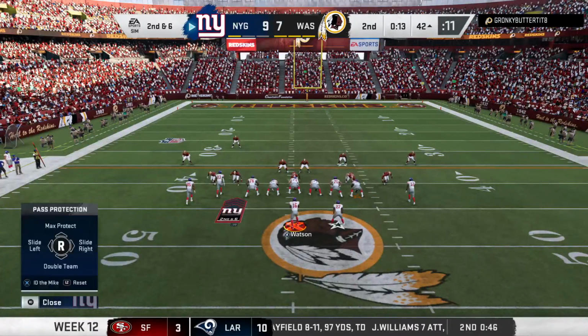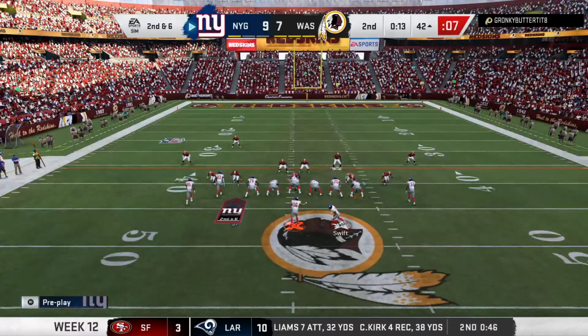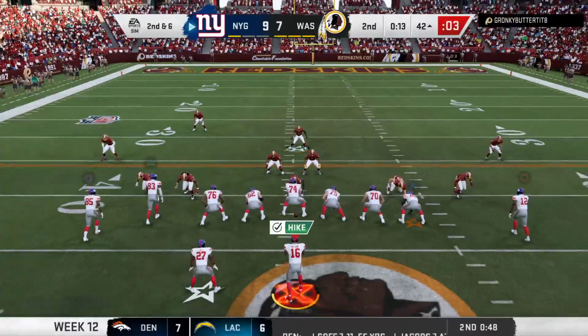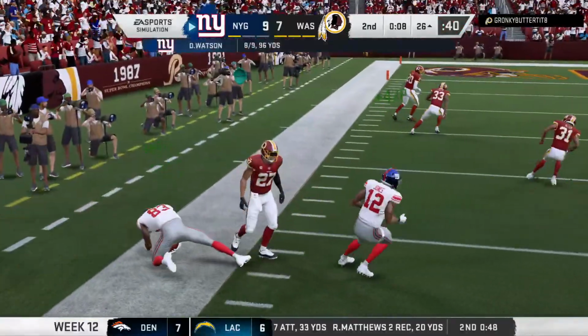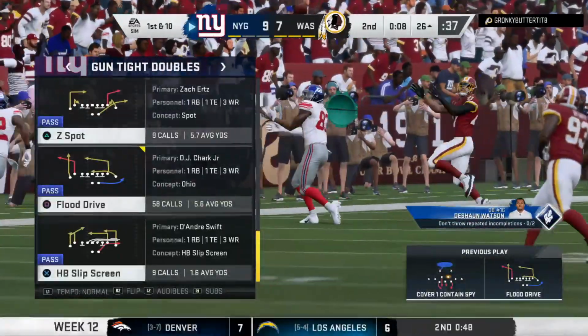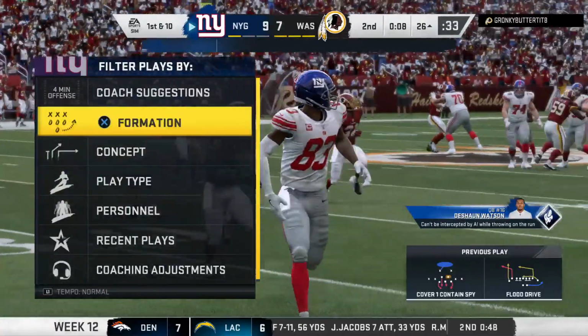Check 59. Mike is 59. Watch the pass. Watch twist. Looking to throw again on 2nd down. Watson. And connecting here with DJ Shark. And he is out of bounds, but not before he's inside the 30. He'll get 15 and a Giants first down.